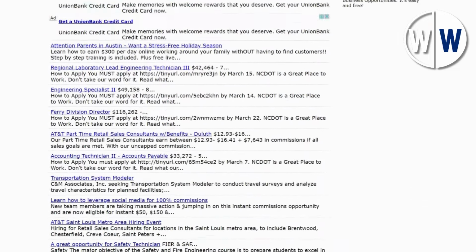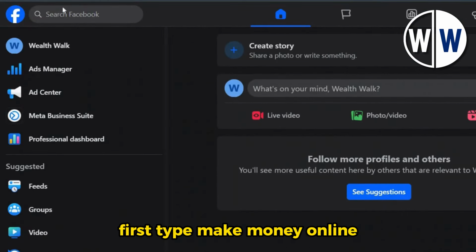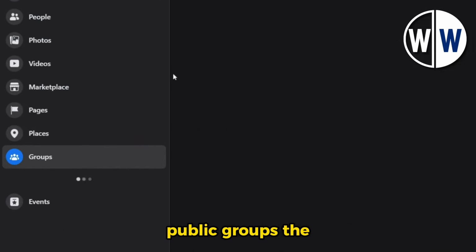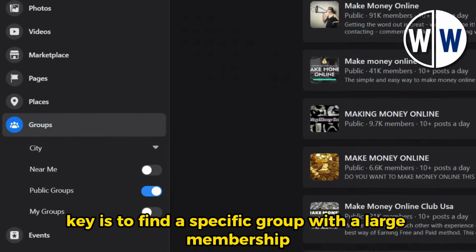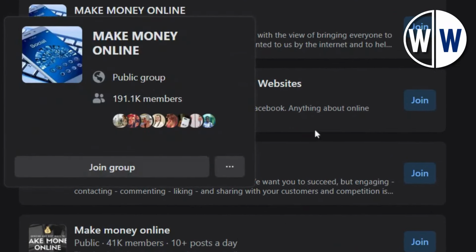For that, we're turning to the social media giant Facebook. Here's the plan. First, type "Make Money Online" in the Facebook search bar and click on Groups, making sure to adjust the settings to show public groups. The key is to find a specific group with a large membership. Once you've found a suitable group, like one boasting thousands of members and numerous daily posts, it's like hitting the jackpot.